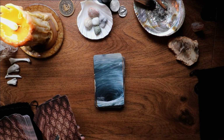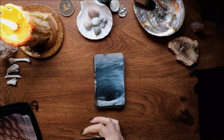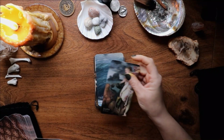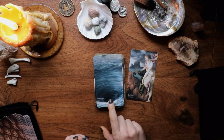Charybdis. Spinning whirlpool of death in the middle of the Mediterranean Sea, and flanking her side, actually, let me find her. Is she in here somewhere? Could you imagine if she was the next card? No, she's close. Is Scylla. So a common turn of phrase is stuck between Scylla and Charybdis.